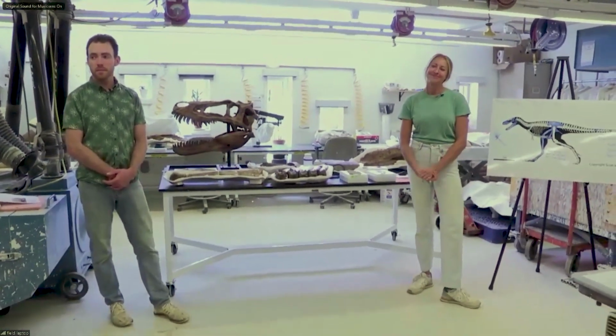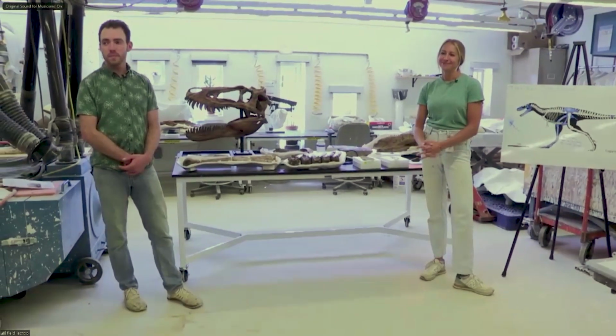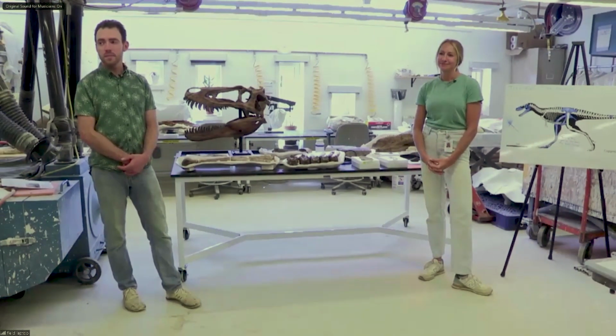Very cool. Okay, here's another question that I feel like might not also have an answer, but are we able to tell the sex of a dinosaur if it's male or female? If so, how?